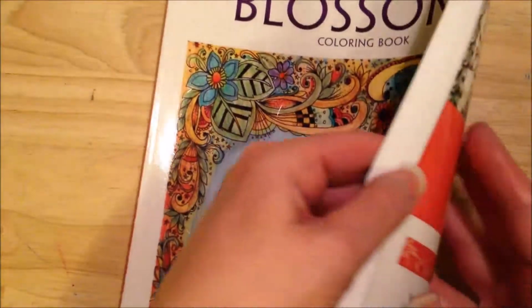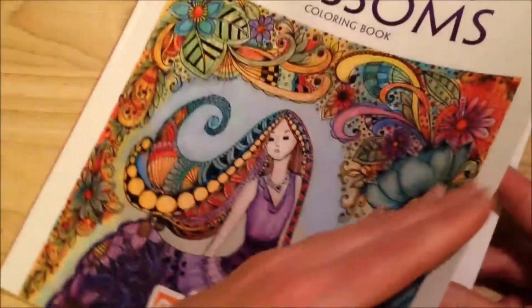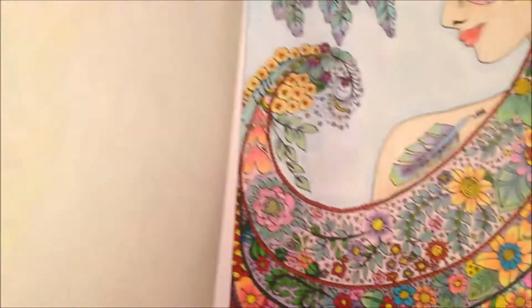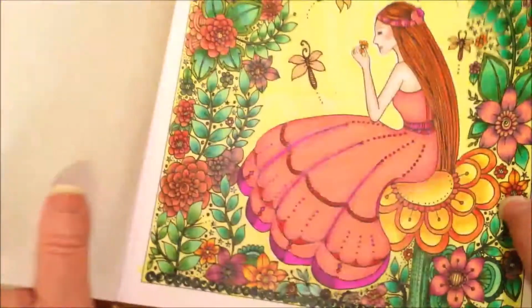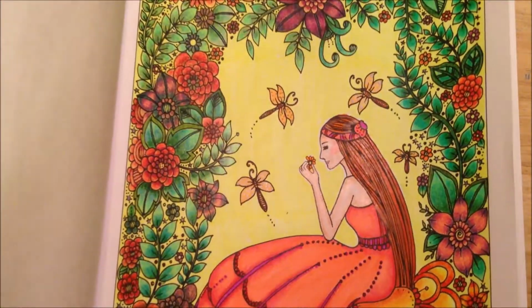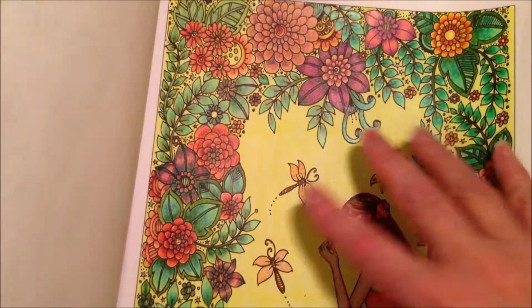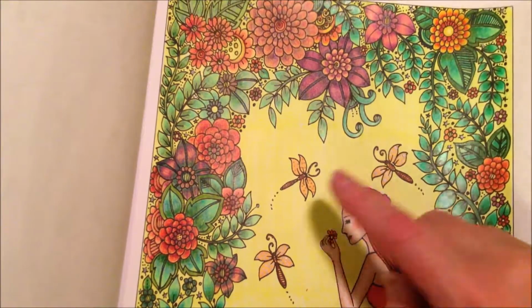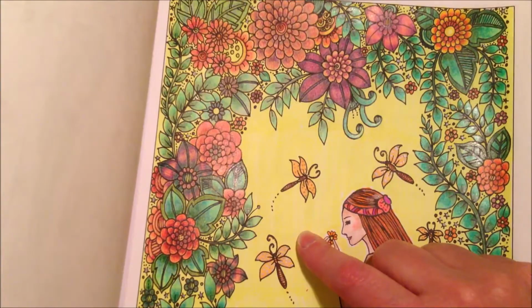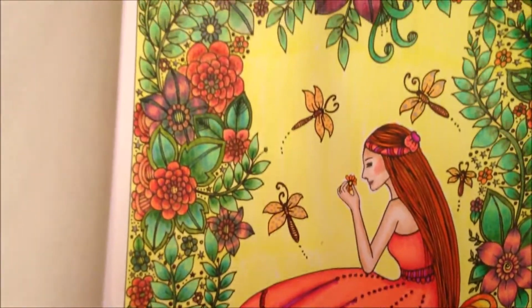In Bells and Blossoms, this can be a very challenging book, as you can see. It's very detailed, a lot of small little details, including this one. So in order to get the entire background colored in, I colored the entire picture, except for the girl, in yellow highlighter, and then colored over it with a pencil. And it gives a unique yellow tint to it.